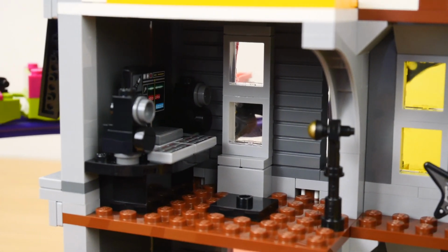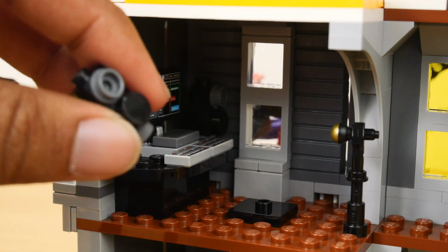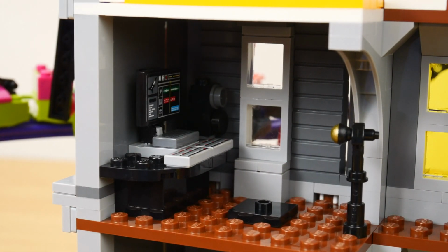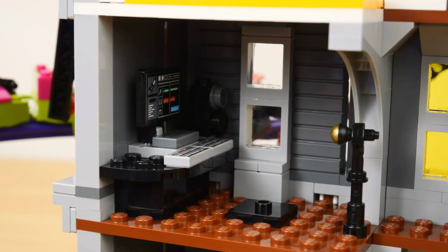And then here is his recording setup. I hope you can kind of see the sticker in there, because I'll take this speaker off, but yeah, it's not really easier to get in there. You have some printed control stuff and a printed keyboard as well.